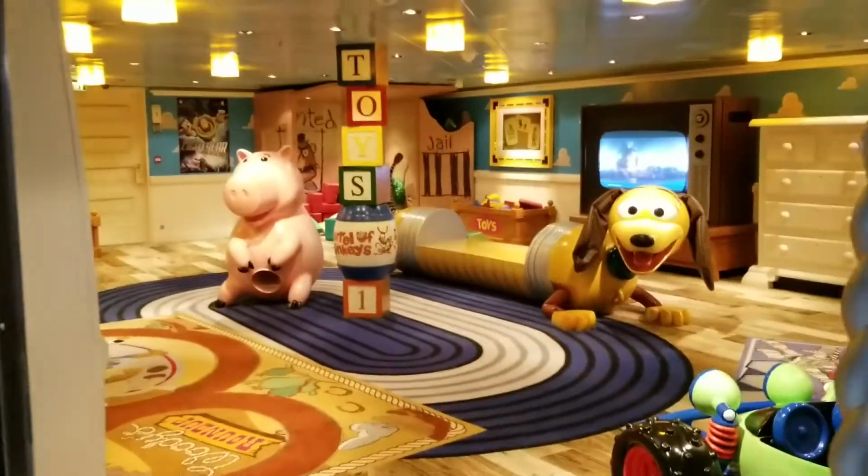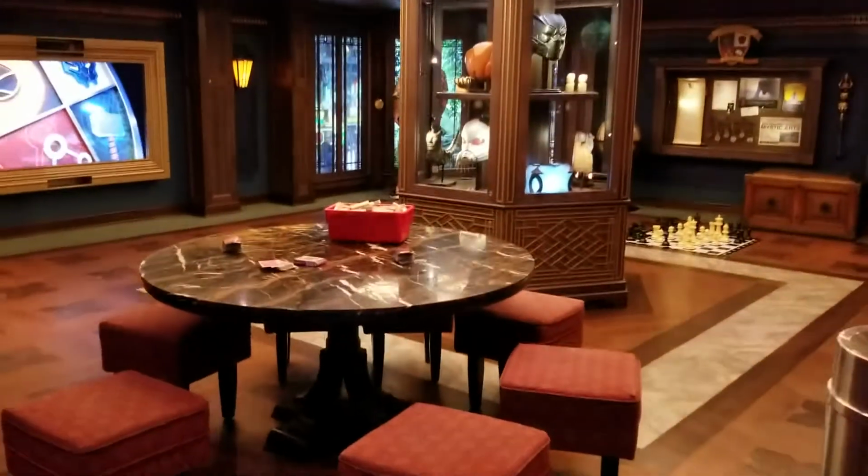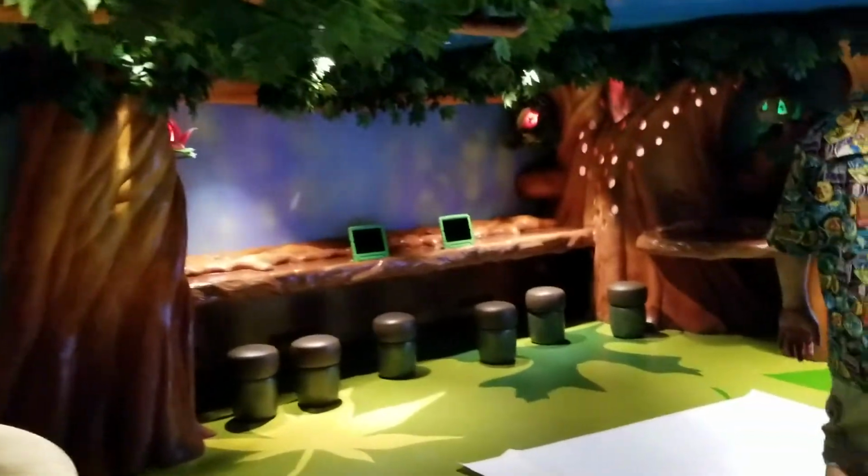You had a really good time in the Oceaneers Club, right? Yes. They have them set up as different things. You have one that's like Andy's room, another one that's the Marvel Academy for kids, where it's like Doctor Strange. You get to see a lot of artifacts from the Marvel universe, and then they have Tinkerbell's fairy tree forest and all that stuff.